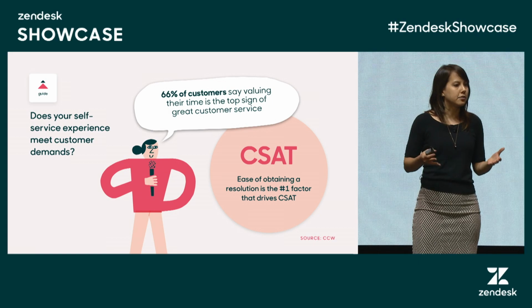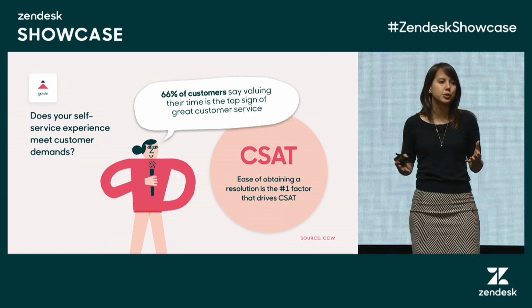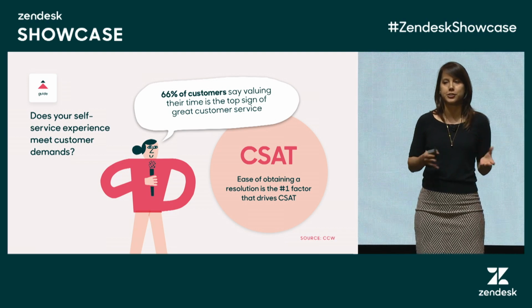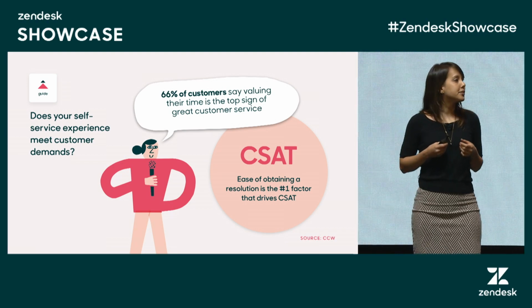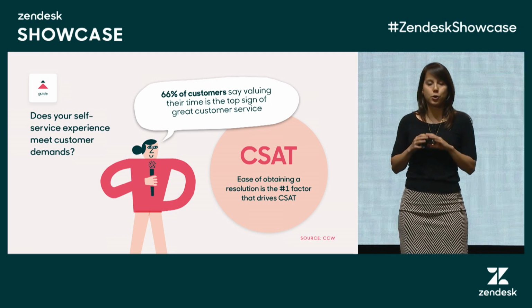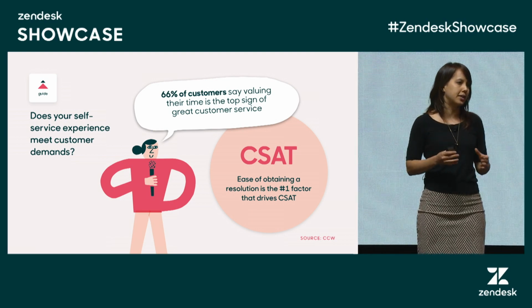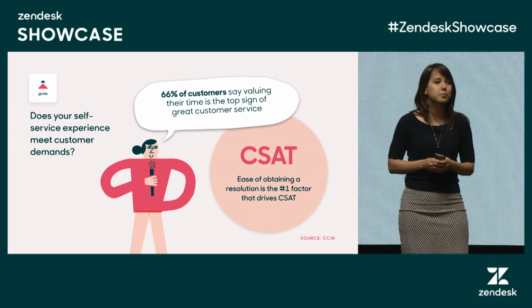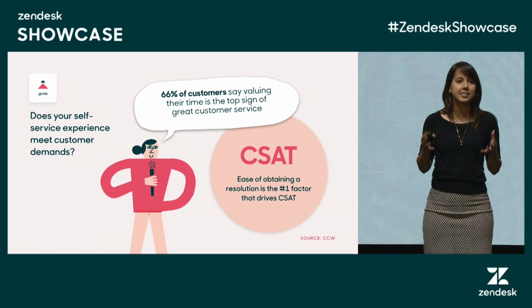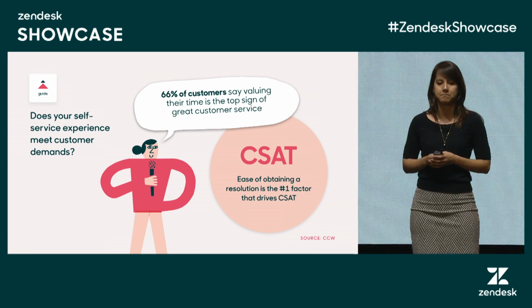But the key to self-service delivering that fast and easy experience is it needs to do what it promises. It must actually help customers resolve their questions very quickly. And this is really critical because when self-service doesn't work, it can totally backfire and infuriate your customers because it feels like such a waste of time. And customers really pay attention to how you value their time. That's clear as the ease of resolution is actually the #1 factor impacting CSAT.